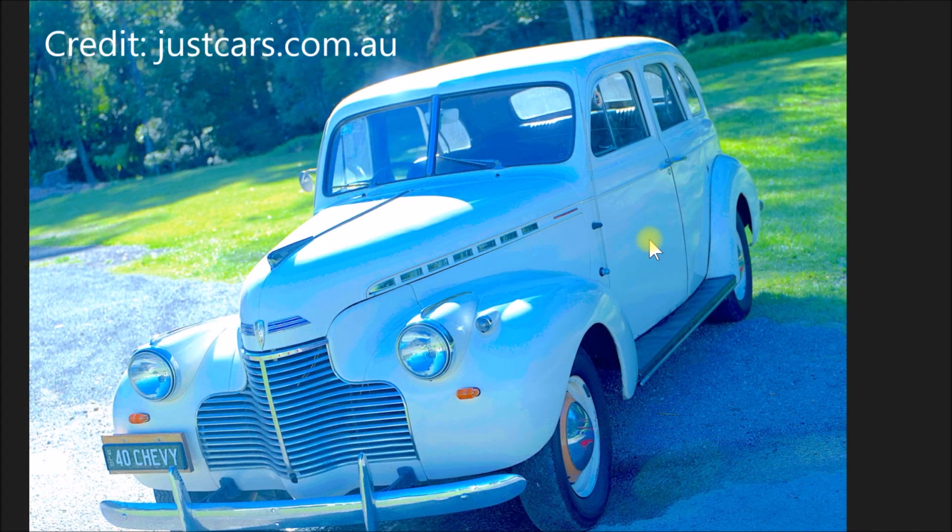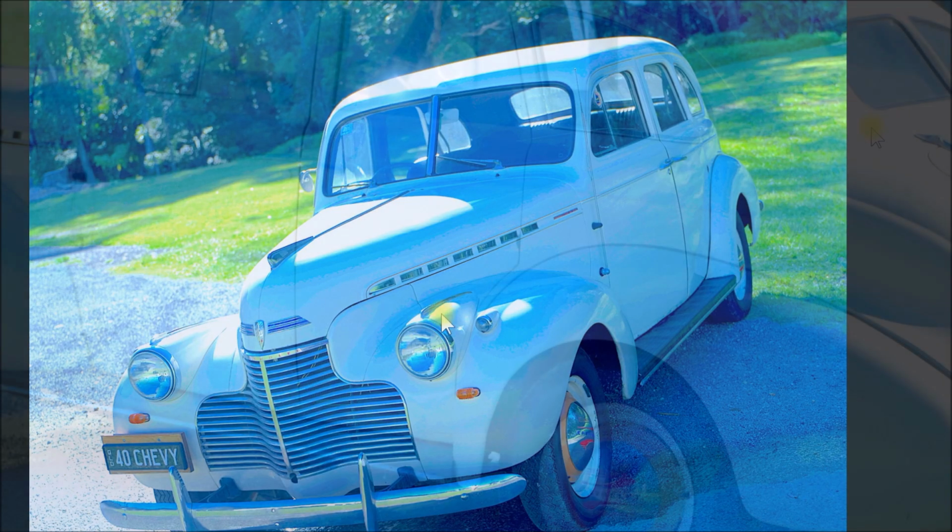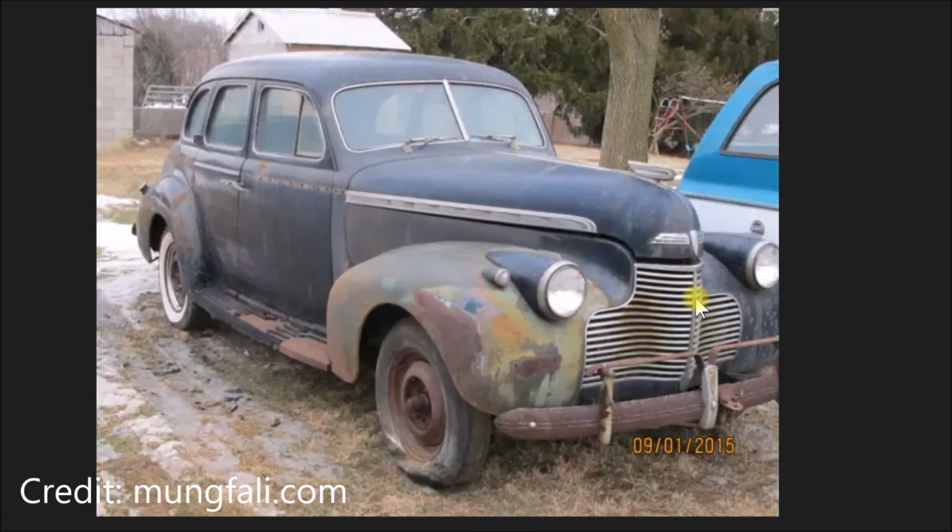Now here's a 1940 Master Deluxe. You can see the license plate there. And this one, the headlights are sunk way into the flat part of the fender there. They're almost flush at the top. So the roof line is a lot more sloped, and it almost matches the trunk slopes, and it's a two-piece rear window. And then here's another 1940.